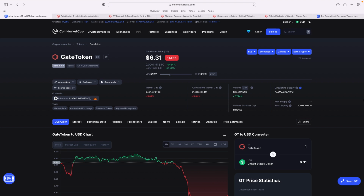Now, obviously, there have been many exchange tokens, but this one's not just a token used on an exchange for cheaper fees. They've got a general use case for it, which is actually very interesting. It's certainly one to keep on your radar. It's not financial advice, but as you can see, since May, it's half the price.